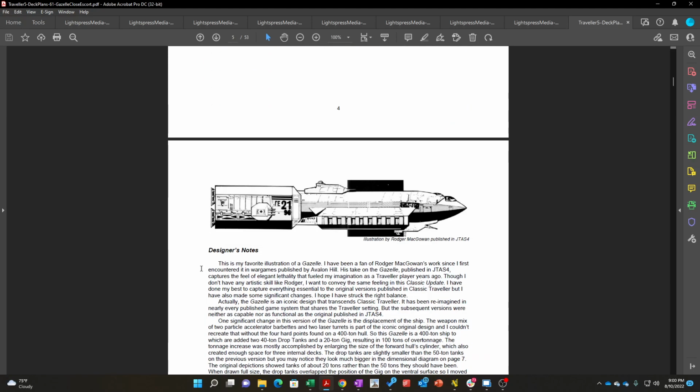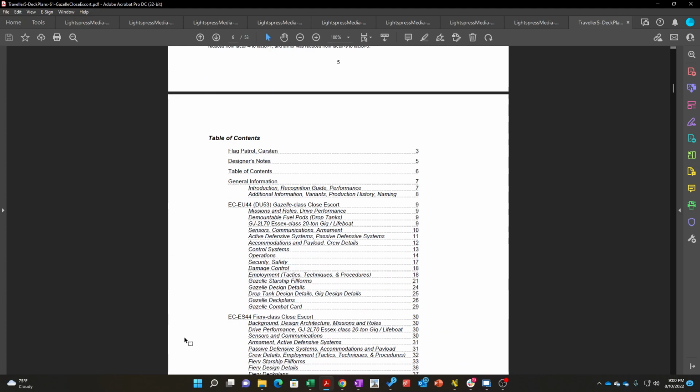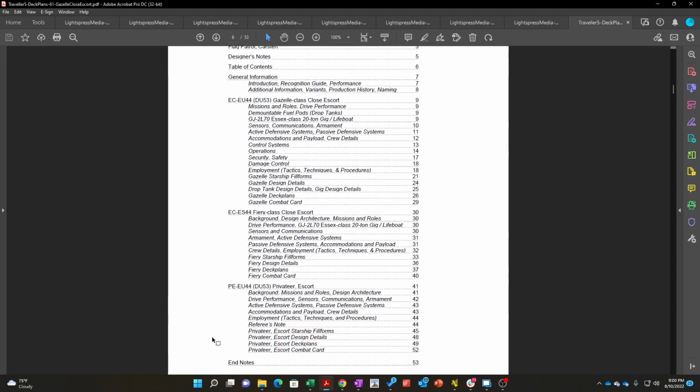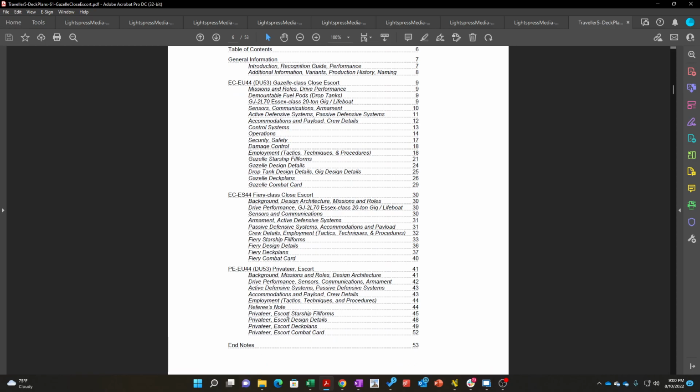This looks like a story here. Oh, here's what the ship looks like from the outside. Roger McGowan. Good. Okay, and then we come down here, and it looks like we may have 3 different versions. Gazelle Class Close Escort, Fiery Class Close Escort, then we got deck plans, Starship Fill Form, deck plans, combat card, and then we've got, ooh, Privateer. That could be interesting.